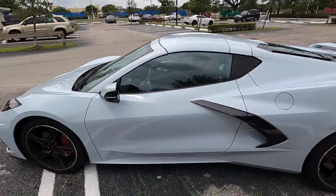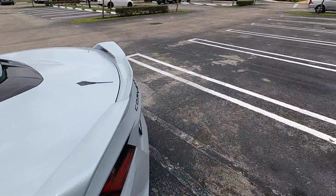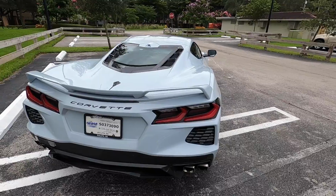This is the first time that I'm actually driving the C8, and so far, even though it only took me about 5 minutes to get to this park from where I met James, I am extremely impressed.